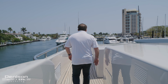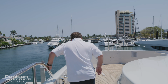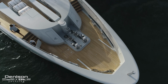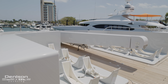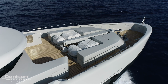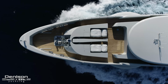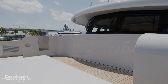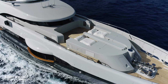Up here, teak decks carry all of the way forward on an area of the yacht that's primarily used by the crew on this size vessel. The first important piece of equipment up here is a Hydromar marine crane with the capacity to lift over 2,300 pounds. This is positioned to lift a tender off the bow over either side of the yacht, but rather than carry a tender, this space is left open so you can arrange deck furniture in the area in the event that you want to. Located right next to the davit are this yacht's life rafts.